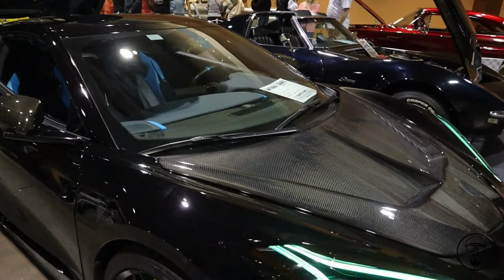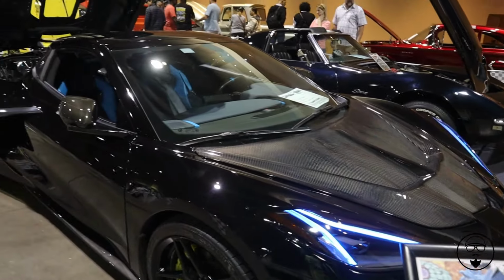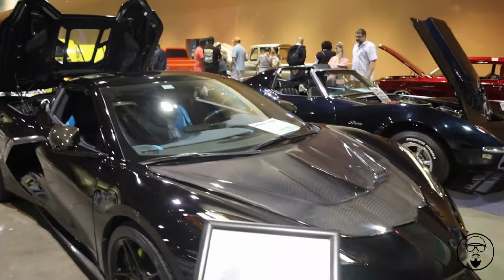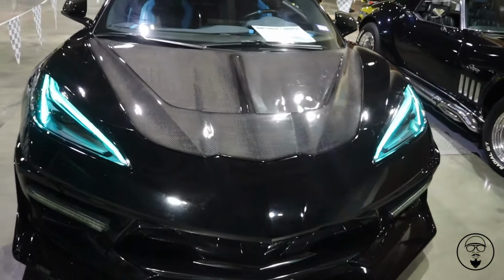For a second, I thought this was the C8. That's similar to the hood that comes on the C8, but I actually got to see it first. That is a mean hood. I do like that.